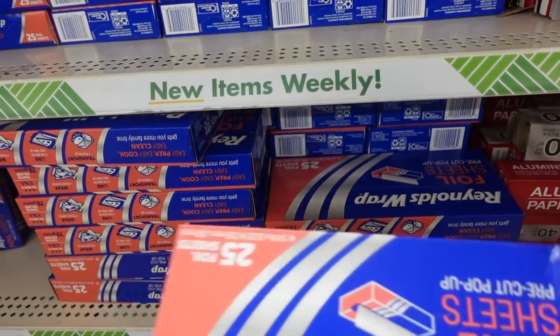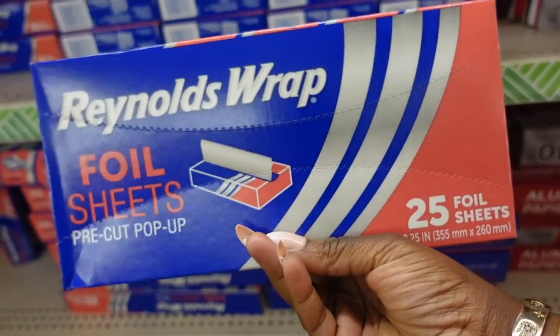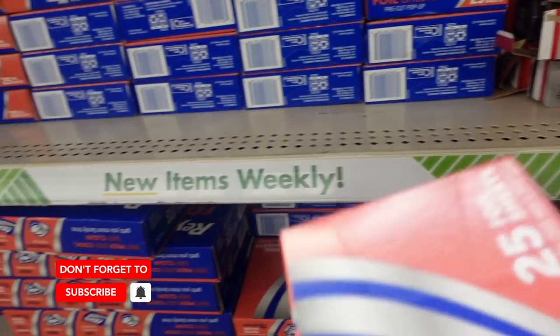Now I gotta get my rental sheets. These rental sheets are really good. It comes with 25, very easy to use, and affordable. $1.25. So I'm just gonna put it like this.